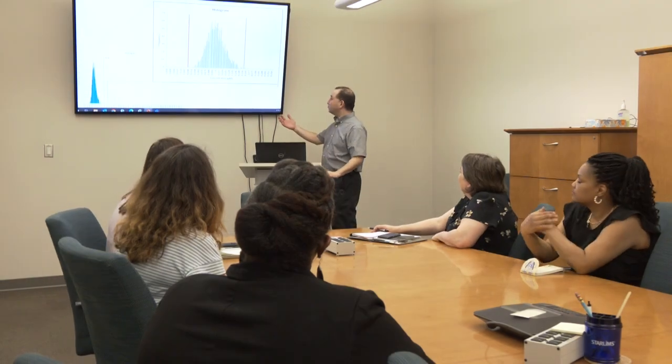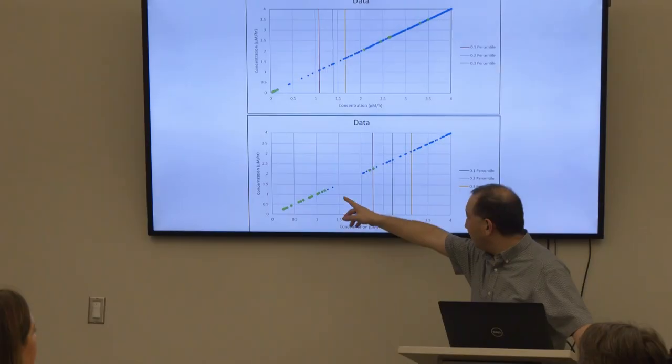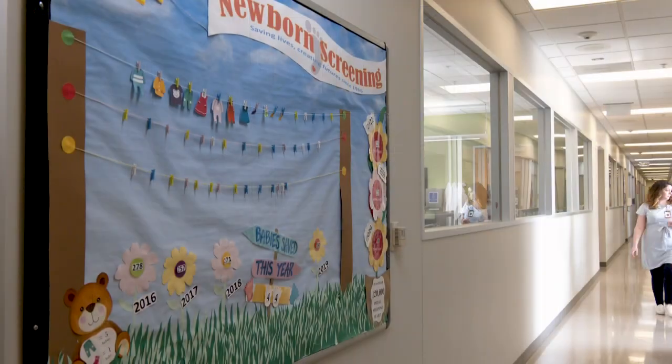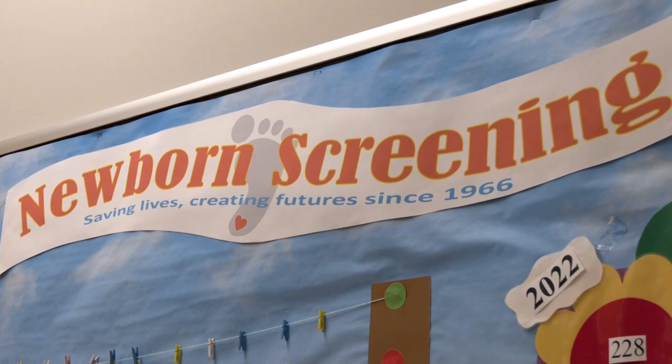If results that indicate an increased risk are identified, the newborn screening follow-up program is alerted. Follow-up may arrange additional testing and refer babies to the appropriate specialist for treatment. More than 200 babies in North Carolina are identified with a newborn screening condition each year.